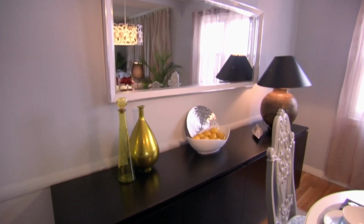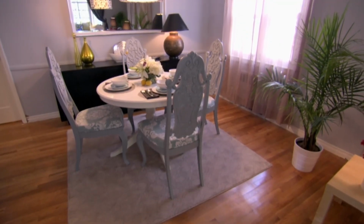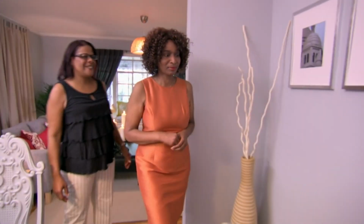And look how fantastic your chest now fits in with the room. That's her chest? Right, yeah. You're kidding. No. Her chest, her chairs. It's all about reusing, but just putting it in a different space or painting it. This works. I'm really excited about showing you the kitchen. It is totally transformed.